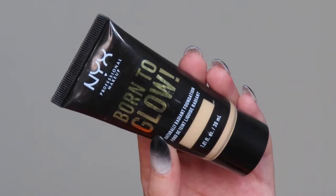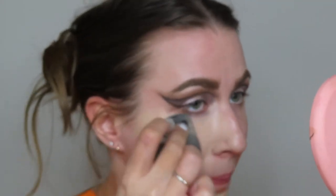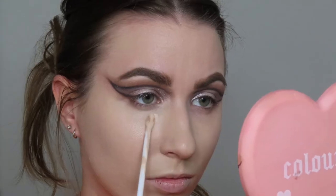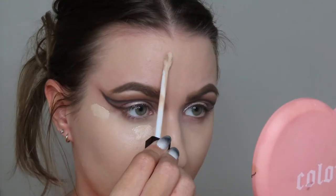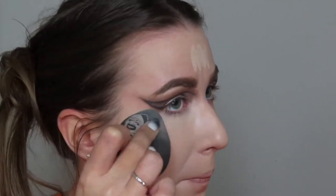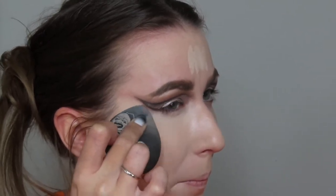And then I'm gonna go in with my favorite foundation, the Born to Glow. I'm just gonna throw that all over my face. And then for concealer, I'm gonna use the Hourglass one. I'm gonna pop that underneath my eyes, my chin, my nose, and my forehead. Blend that out. This one blends out really nicely, but it ends up looking kind of cakey. Like, I don't know how I feel about this concealer.